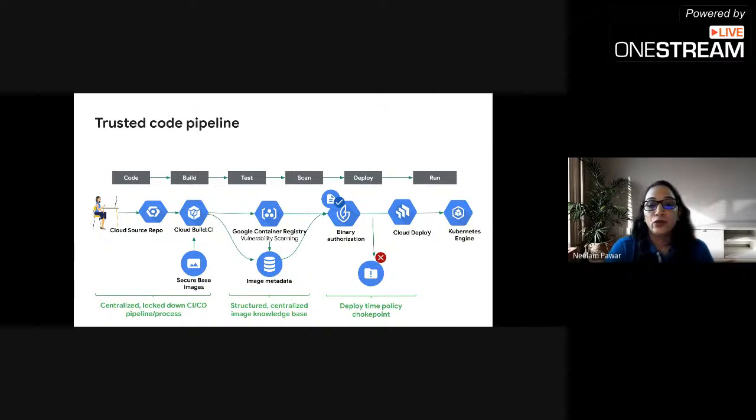And next, if you are deploying, as a policy check there is the Binary Authorization process. It checks your images before deploying into production against the policies you have defined. For example, I have a policy in my organization that I should deploy images from this container registry only, nothing from outside, not even Google or any other. So is that check done before deployment? Binary Authorization does that.